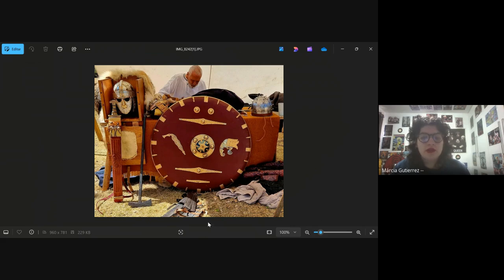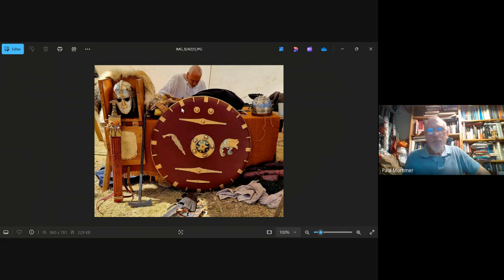Oh, let me remember. I don't remember in English the name of this animal. My God, what's the name? Dragon? No, here in this structure that was here with these horns. Oh, the aurochs.